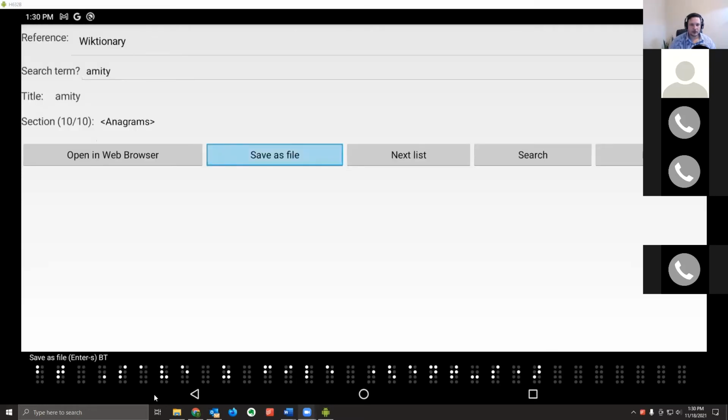Save as file. Enter S button. So now let's say I didn't have internet access and I wanted to look up this information again. I should be able to open this up in my notepad just fine. So that's a really cool thing about the Wiktionary and the Wiki app, being able to save these files.